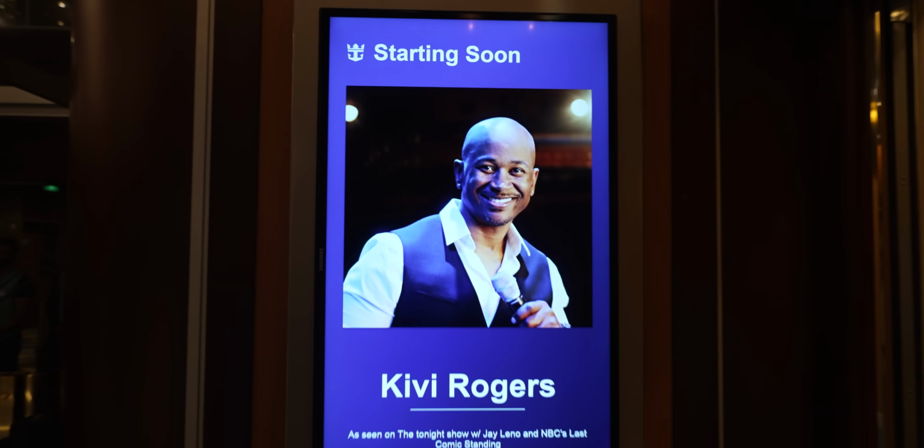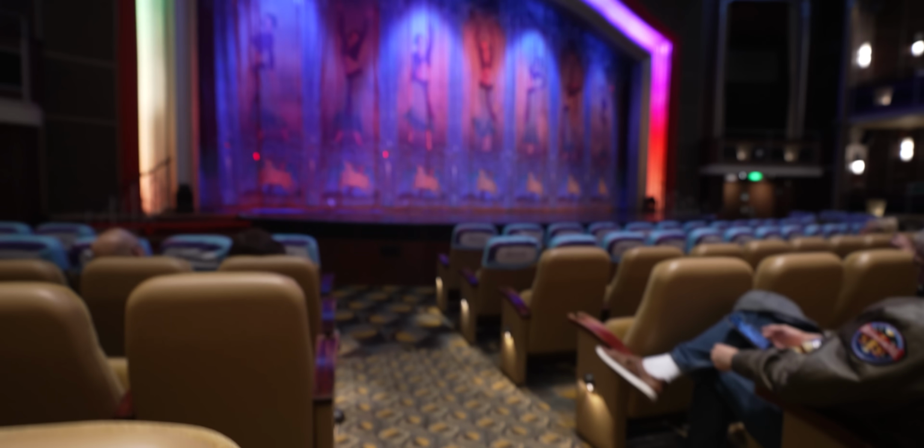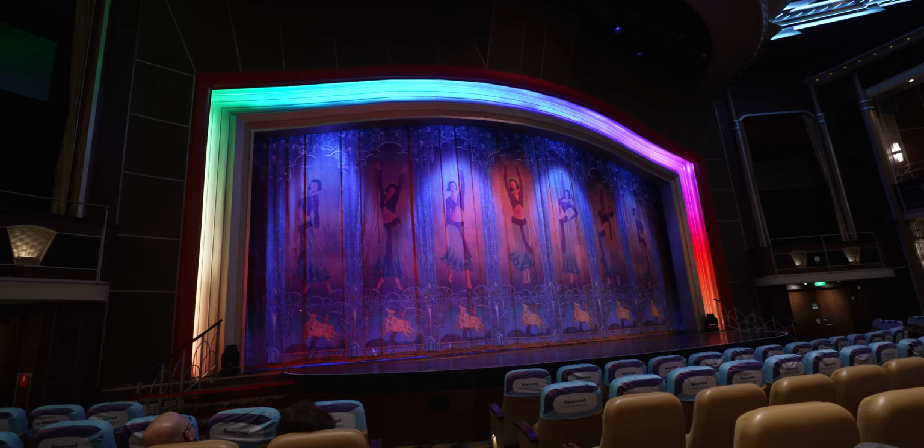Flash photography is not permitted. However, if you do take pictures with your mobile devices, please be mindful of your screen brightness level as to not disturb other members of the audience.